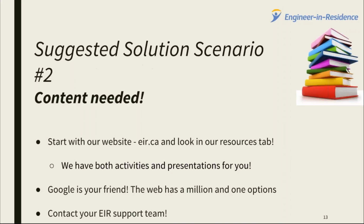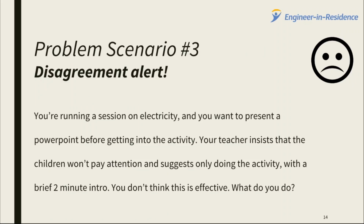Okay, so hopefully that gives you all some ideas about what to do if you need content. And we'll move on to the next scenario. So our problem scenario number 3 is a disagreement alert. You're running a session on electricity and you want to run a PowerPoint before getting into the activity. Your teacher insists that the children won't pay attention and suggests only doing the activity with a brief 2-minute intro. You don't think that this is effective. What do you do?